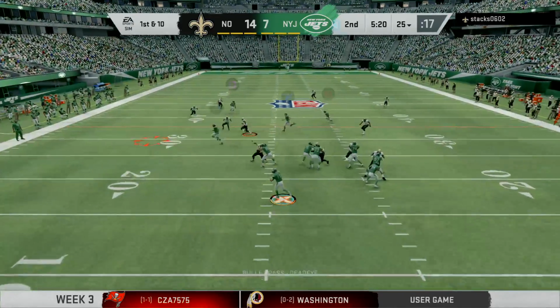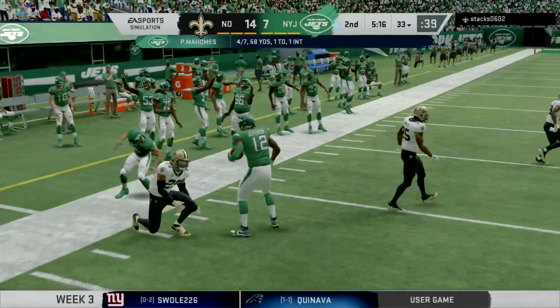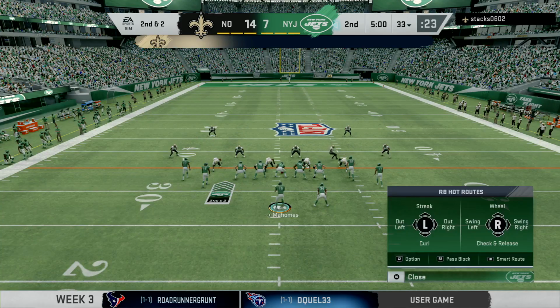On first and 10, here's Mahomes. Firing quickly here, and that's complete. And he's upended at the 33, following a good pickup of 8. A good pickup there, 8 yards on the first down completion.